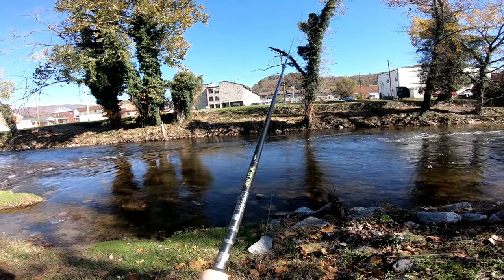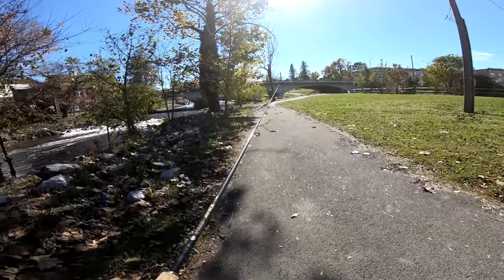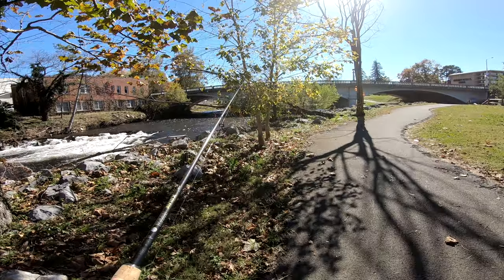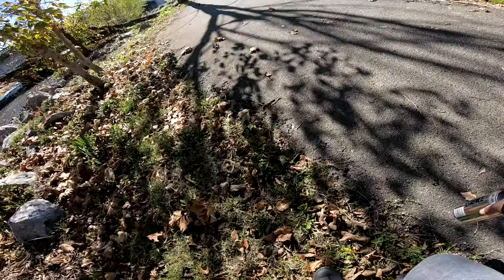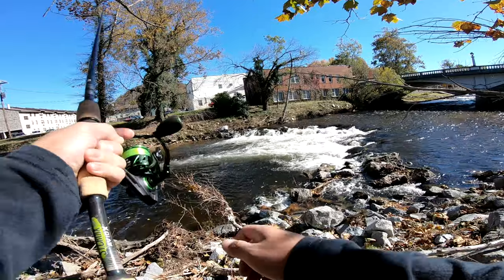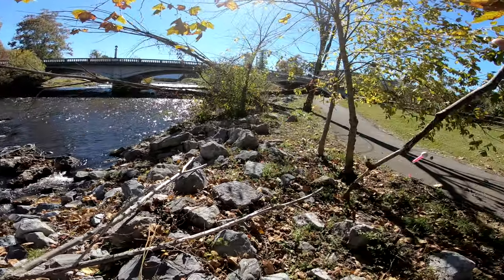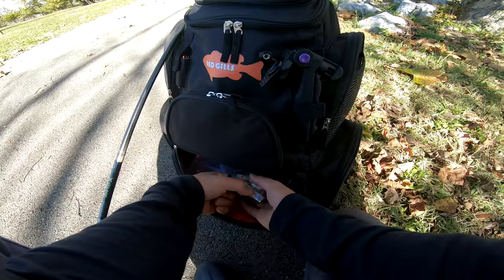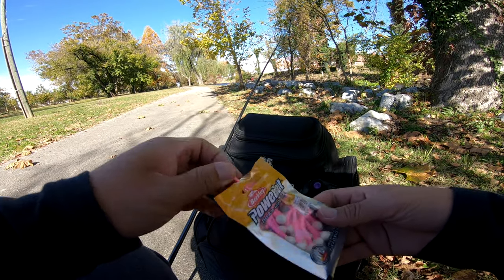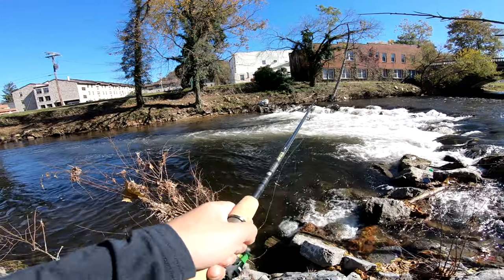I see a bunch of minnows. Let's keep going. I see dog poop. All right, let's give this a try. Oh no, no. Give him a fresh little bait to look at. Oh, I got him. Oh no, he went away.